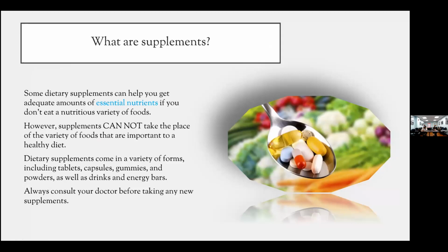The companies are responsible for making sure the supplement is safe, but the FDA does not evaluate the safety of the products before the supplement is sold. So just because you see a dietary supplement on a store shelf does not mean it is safe, that it does what the label says it will, or that it contains what the label says it contains. Not only that, supplements can get expensive.